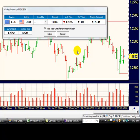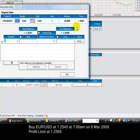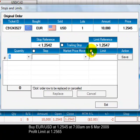Okay, I just paused the video here. Now we're going to submit that trade. We're in at the market at 125.45. That's because of the 3 point spread from 125.42. So our profit target is going to be 125.65. Let me just save that trade.